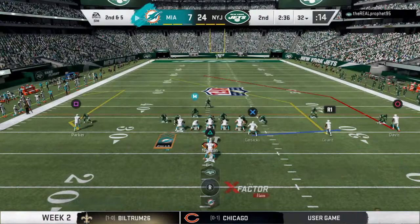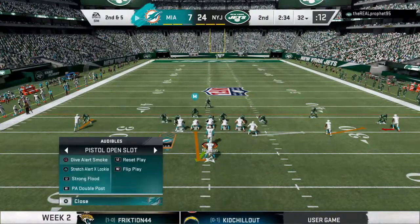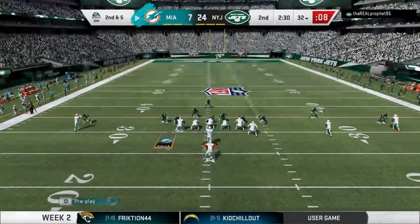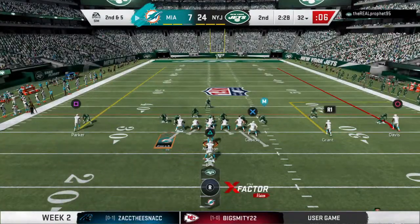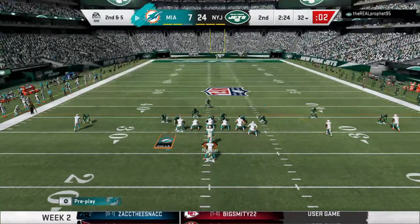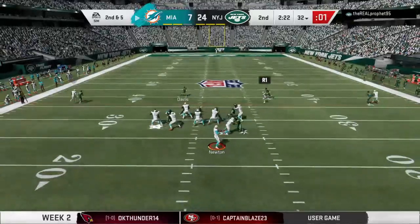Greg, he's checking. Put it to him, Jet, Bama. 8, 24, check 24. Just beating the play clock is Newton.